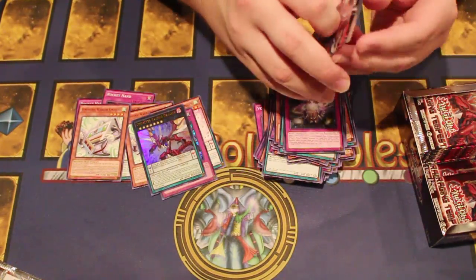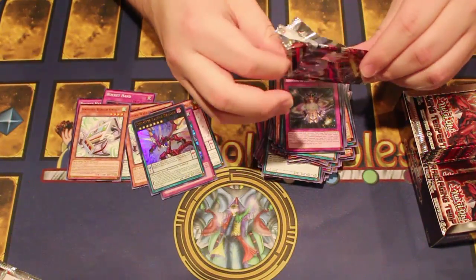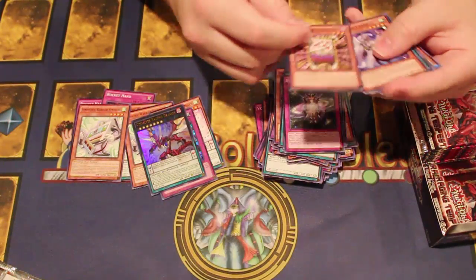Beginning of Heaven and Earth. We can say heaven, but not hell in Yu-Gi-Oh! It's interesting. Guardians.